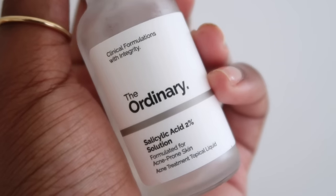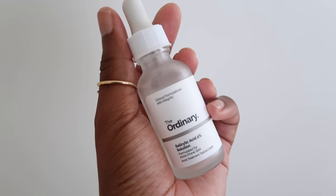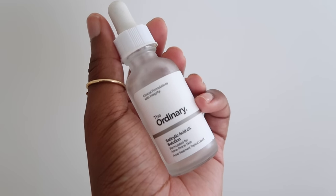So good. Okay, the next two Ordinary products are salicylic acid for acne. We all know. I usually use a drop or two on problematic spots on my face. And for me, that's around my chin and my ears. That's where I get the most buildup, probably because I'm not washing my face good enough. And then everything kind of just ends up here. But this has helped out a lot. Salicylic acid solution for acne-prone skin. This is 2%. Works amazing.